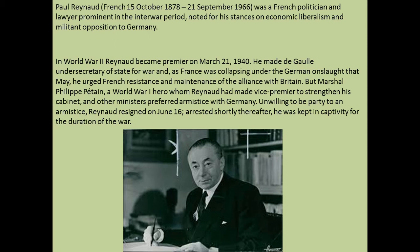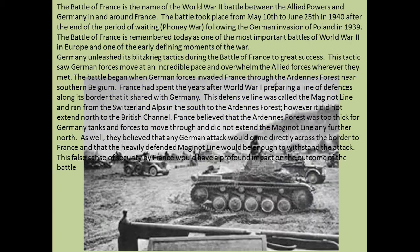But Marshal Philippe Pétain, a World War I hero and another commander of the French military, whom Reynaud had made vice premier to strengthen his cabinet and other ministries, preferred an armistice with Germany. Unwilling to be party to an armistice, Reynaud resigned on June 16th. Arrested shortly thereafter, he was kept in captivity for the duration of the war.